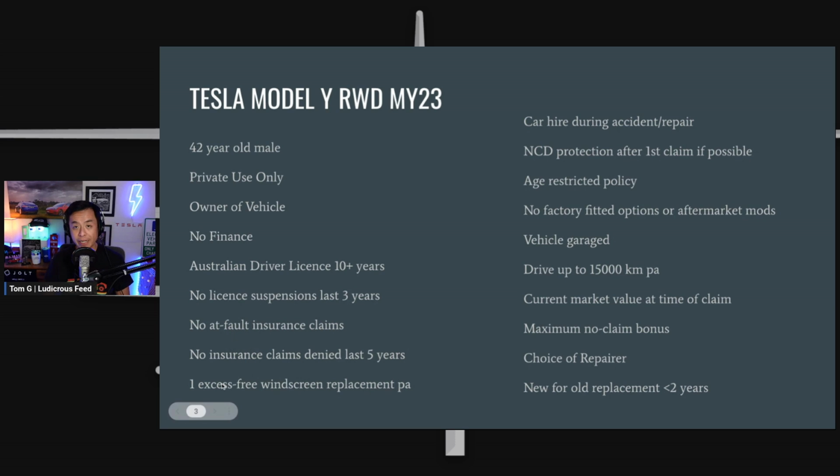I'll be seeking one excess-free windscreen replacement per annum if possible on these policies. I will be requiring car hire during any accident or repair claim because otherwise I can't get to work. I would like a no-claim discount protection after the first claim if possible for these policies. I'll be seeking an age-restricted policy if possible because nobody under the age of 40 will be driving this vehicle. There'll be no factory-fitted options or aftermarket modifications for this vehicle. This vehicle will be garaged in my home.